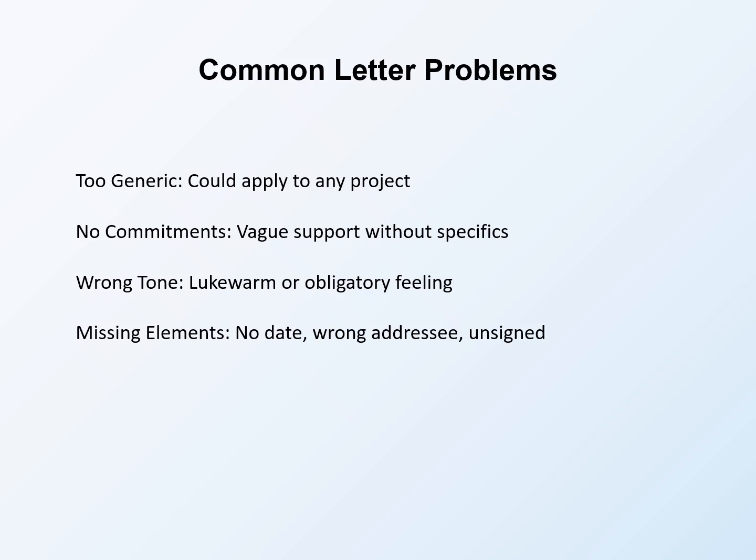Incorrect details in letters contradict your proposal and undermine credibility. Ensure letter writers have accurate information about project scope, timeline, and their role. Weak signatories lack the authority to make organizational commitments. A line staff person cannot commit organizational resources. Ensure letters come from individuals with appropriate authority. Missing contact information prevents verification and suggests letters may not be legitimate.